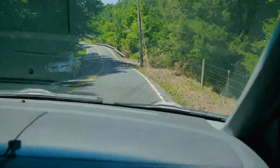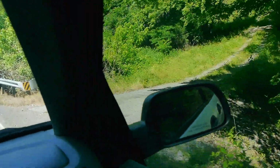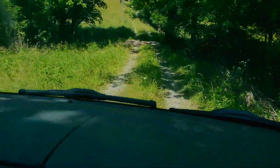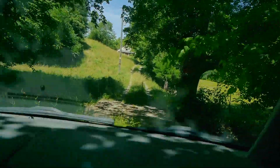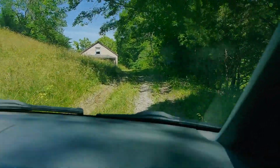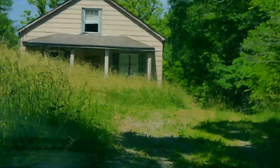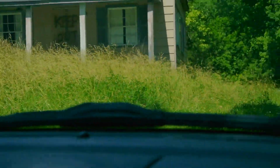All right, here we go. This weird little suspect-looking gravel road is where we're supposed to go next. Here goes nothing. Careful. All right, there should be a place to turn around up at this house at the end here, so let's go. So there's this weird, abandoned-looking house. Says keep out spray painted on the door. Okay, we can turn around here.